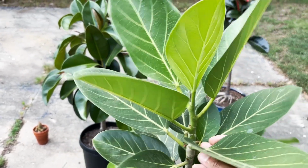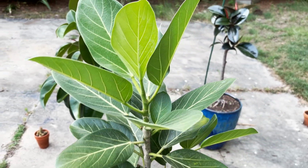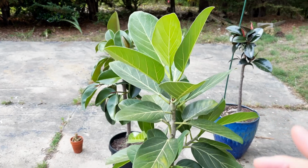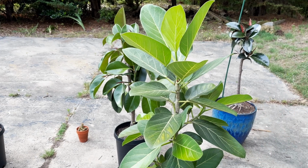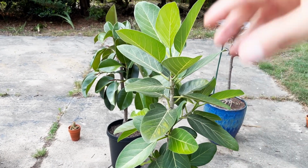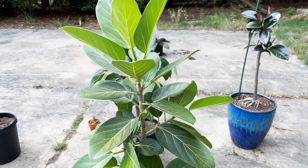That way it can sturdy itself up and prevent any kind of weakness in your tree as it begins to fill up top. The last thing you want to happen is have beautiful branching up top that can't be supported without any kind of additional support. The best trees are trees that can support themselves and support that upward growth that they put on. So the Ficus Audrey number 1 looks beautiful.